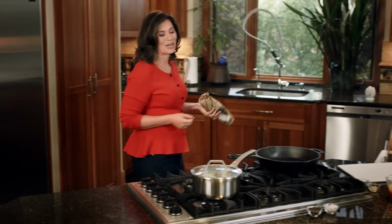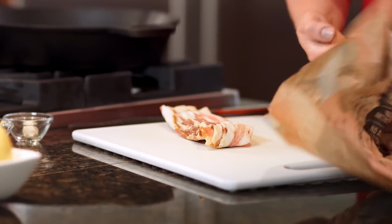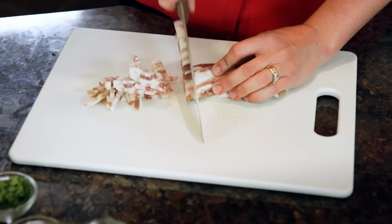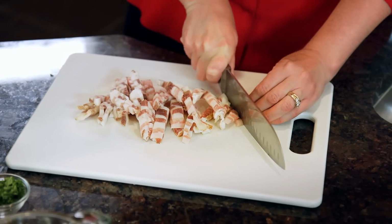While the cauliflower is simmering, I'm gonna chop up the bacon. I have about 6 ounces of naturally cured bacon from pasture-raised pork. And I'm just gonna cut it really simply into little strips so that it can really mix with that kale. Can you believe it? A diet where you get to eat bacon?